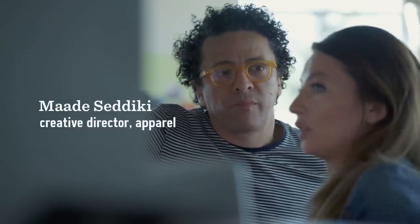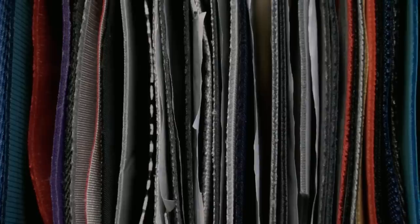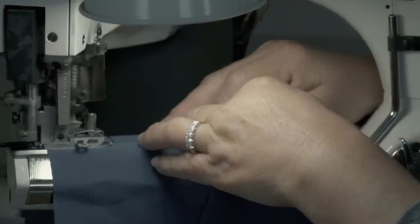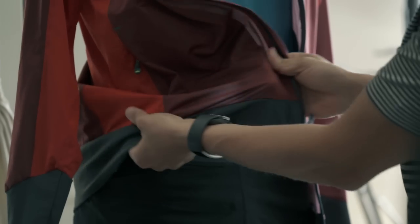Everything we do here is built based on runners' insights. We have a really great design team here. We invited runners in-house and spent time with them trying to understand what they really, really need. They needed something specific they were looking for, and that's why we came up with this new line.